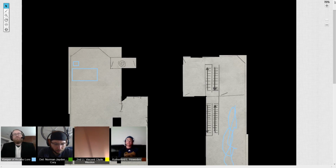Does it appear that this room was actively being occupied at some point in the not too distant past? The sheets are kind of pulled off the bed, like somebody had woken up and didn't put it back. If you want to roll, you find a suitcase out on a table. Weston, check to see if it's got your gun in it. It does not have your gun in it. All you find are women's clothes.